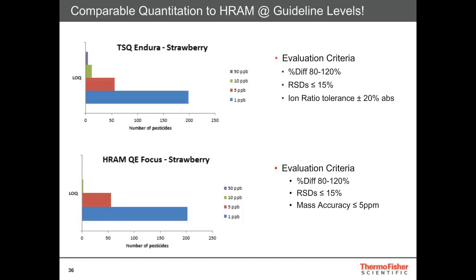And it turns out if you look at this graph here at the LOQs, you can see that the TSQ Endura LOQs compare very nicely with the high-resolution accurate mass QuEFocus LOQs. And as you can see there, about 200 of the compounds are easily in the 1 ppb range, which is the majority of the compounds in the method.